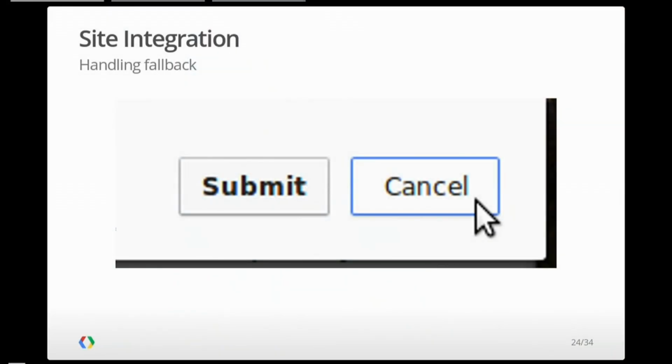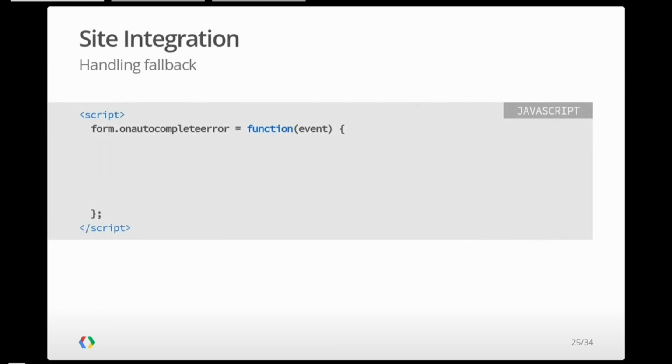So if you were paying close attention, and I hope you were, you'll notice that we also have a cancel button, right? So what happens when a user cancels? How do you handle that in the code? For this, we've also added another event called the autocomplete error event. This event includes, as a property of the event passed in, a reason, right?